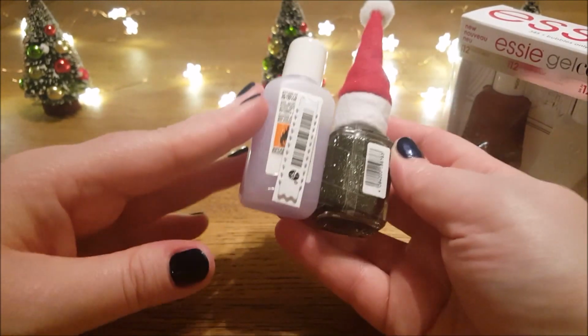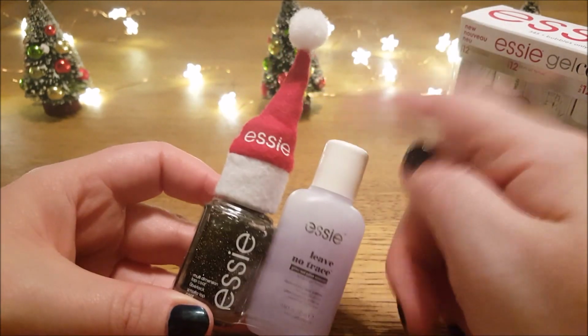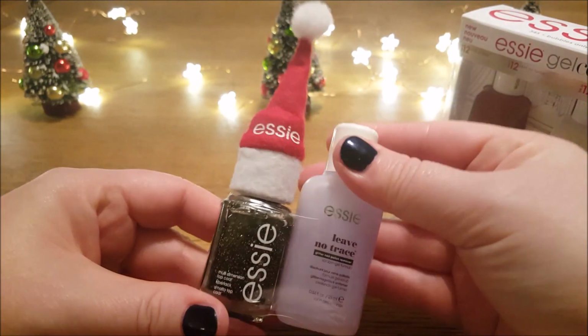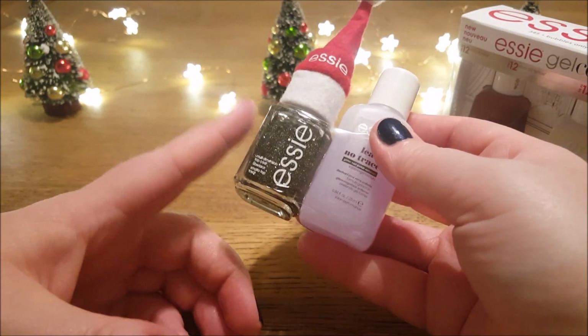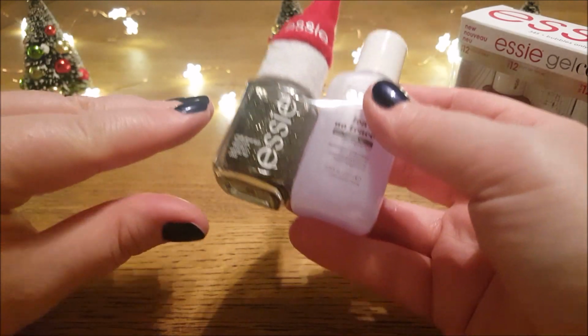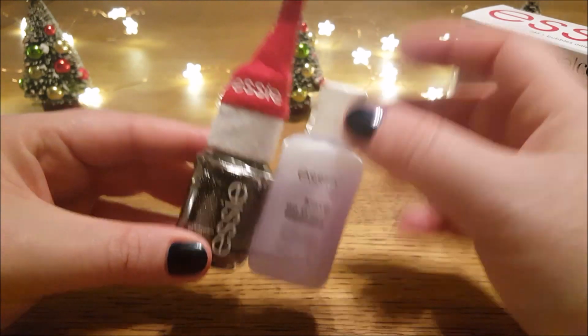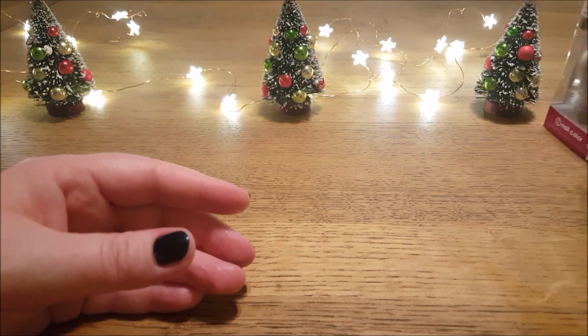But I bought this the other day. I haven't even had a chance to swatch it yet, but this is a little set. This was €7.95, I think, and has a little Essie Christmas hat, and it's just a glitter. They have various shades of their various types of glitter, and a little glitter remover as well. And the little hat is super cute. So you can't really go wrong.